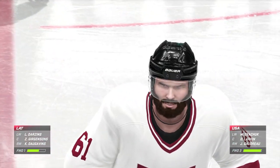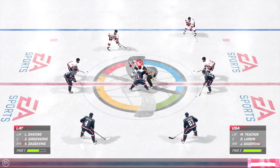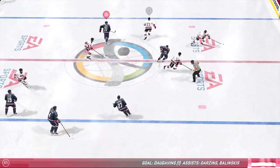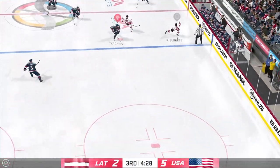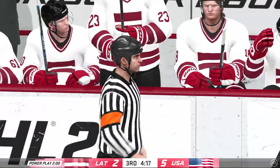Latvia's got to be thinking more and more offense here now in the third. No reason to sit back. You're in a hole here. You need goals, and you need lots of them. Attack. Grabs the puck here in the neutral zone. Looking to make something happen along the boards. There's the whistle stopping the play.